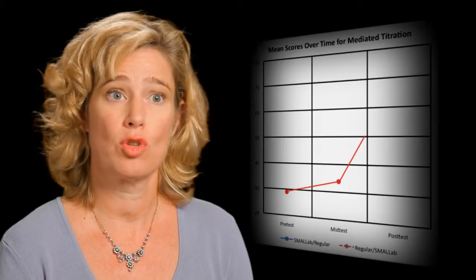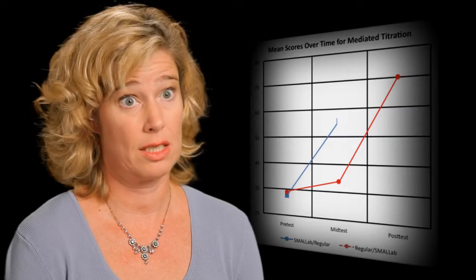One of the things we're most proud of are the learning gains that we consistently see when students go into SMALLab. We give them pre- and post-tests, and the gains are always statistically significant.